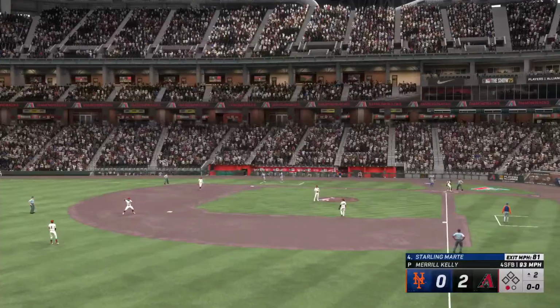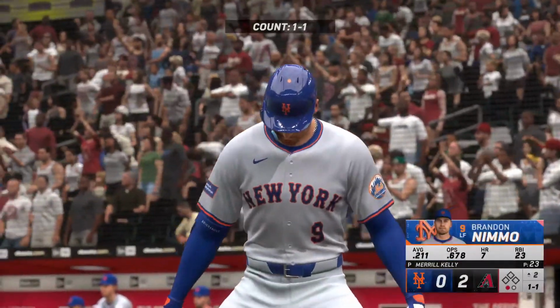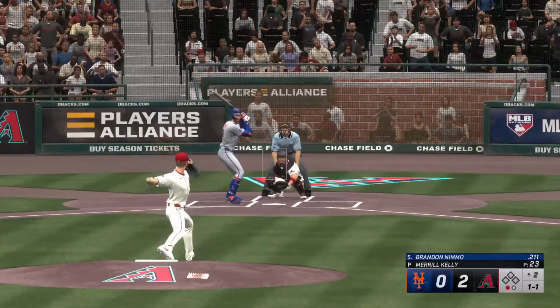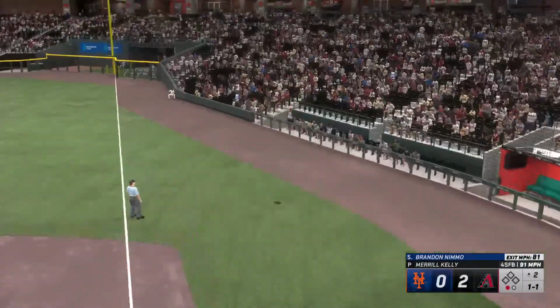Batting fifth, left fielder, Brandon Nimmo. Here's Brandon Nimmo. 1 out, bases empty. The 1-1 is fouled off.